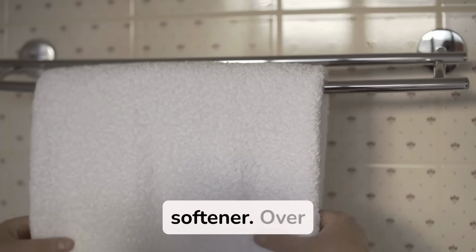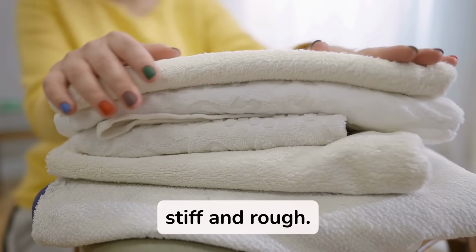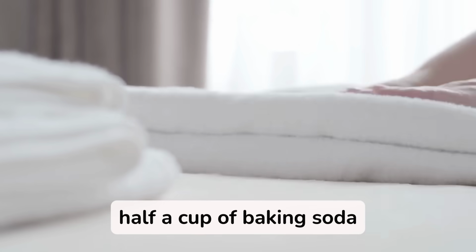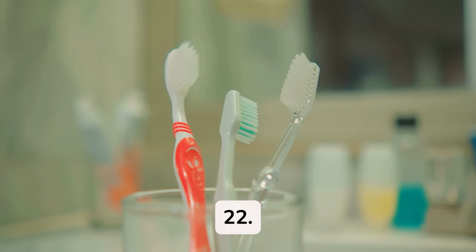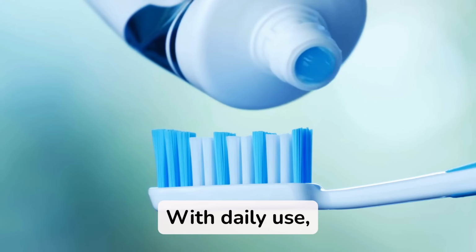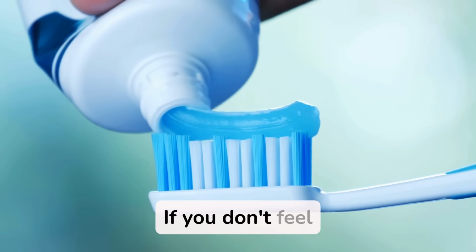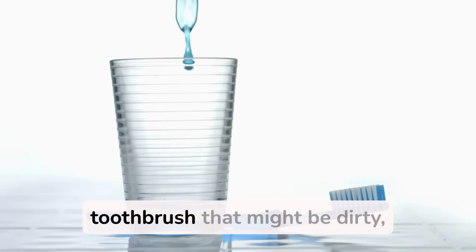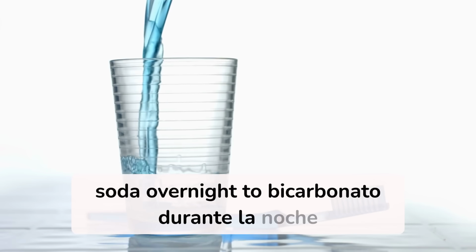21. Towel softener. Over time, towels can become stiff and rough. To restore their softness and fluffiness, add half a cup of baking soda to the rinse cycle of your washing machine. 22. Toothbrush sanitizer. With daily use, toothbrushes can accumulate bacteria and residue. If you don't feel comfortable using a toothbrush that might be dirty, soak it in water with baking soda overnight to sanitize it.